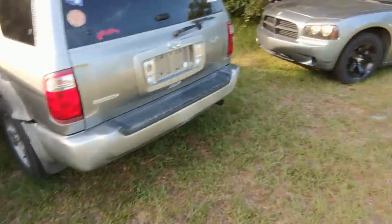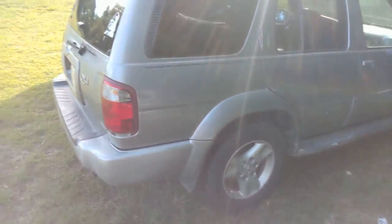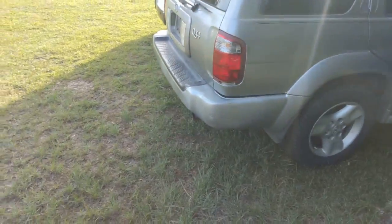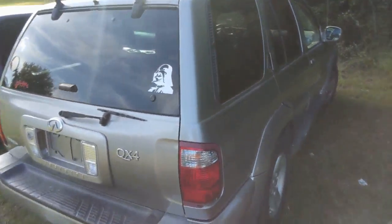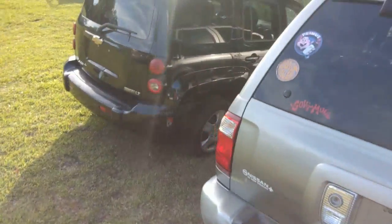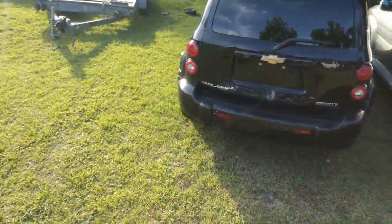Got less than 140,000 miles on this Infiniti. She's on the buy here, pay here program too. We got them all: Audi, Infiniti, Chargers, Rogers, BMWs, Mercedes. We got them all, baby. On that car right there, you put $1,000 down, less than 150,000 miles, and you riding yourself out in a QX4. Got ourselves another HHR. And this HHR right there, she's $1,100 down.